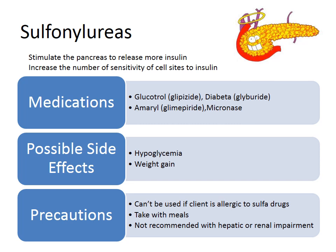The classifications of oral anti-diabetic agents include the sulfonylureas, which stimulate the pancreas to release more insulin and increase the sensitivity of cell sites to insulin. Common medications in this category include Glucotrol, Diabeta, and Amaryl.